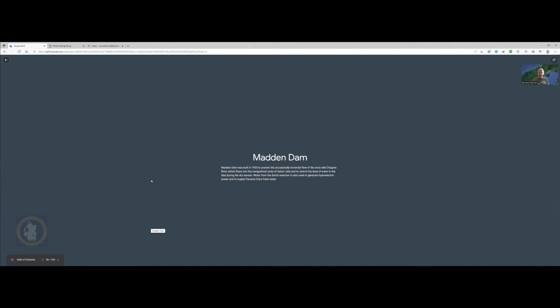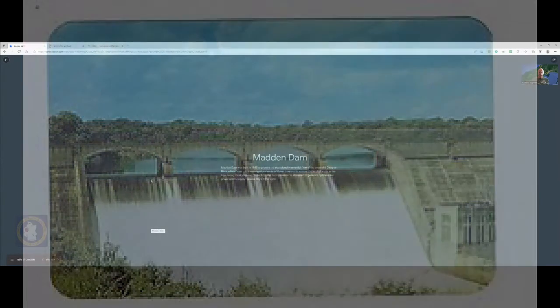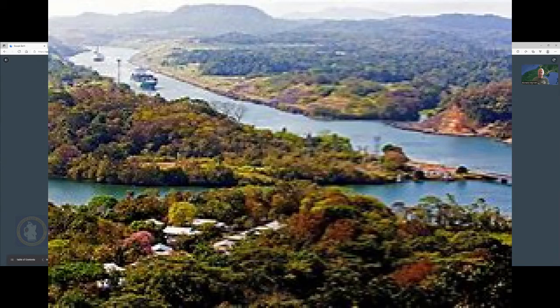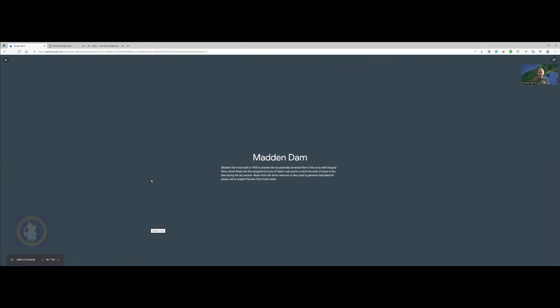Madden Dam also falls on the north side of the Continental Divide, and is also in the Colón Province. It was built in 1935, and one of the primary reasons I showed you the Chagres River coming down through Gamboa and turning, is that there was a problem with the Chagres. In rainy season, or at different times, there'd be a flood stage, and it would come down and affect Gamboa, and also put a lot of pressure on the navigable part, and also on Gatun Lake. So part of the solution was to put in Madden Dam.